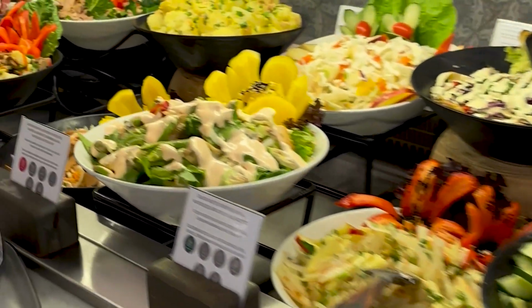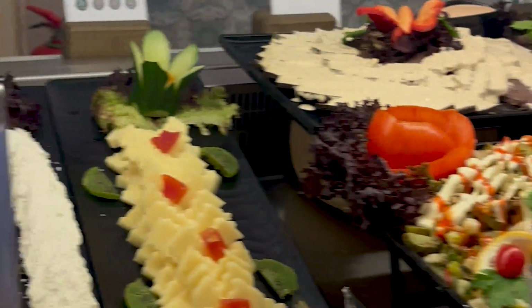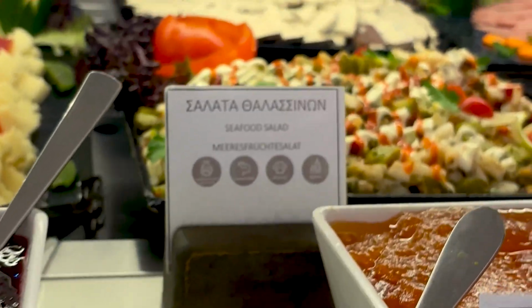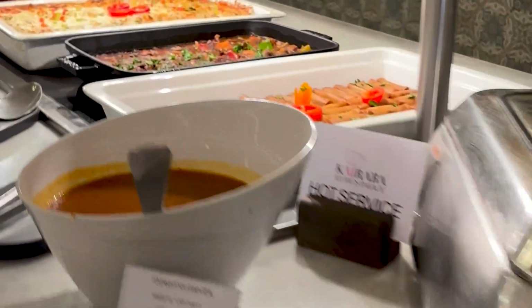And of course, the most prominent sign of an all-inclusive hotel is the restaurant with lots of food. There were different concepts or cuisines every evening, so the whole experience was really great.